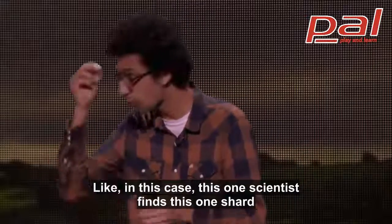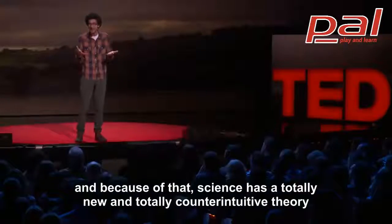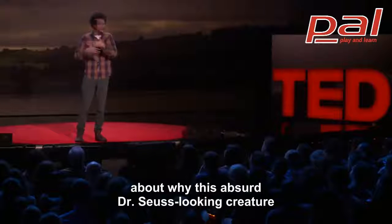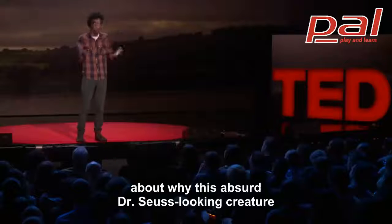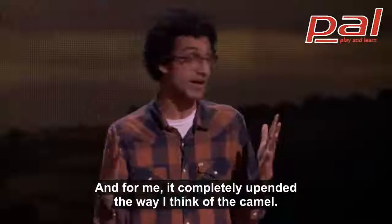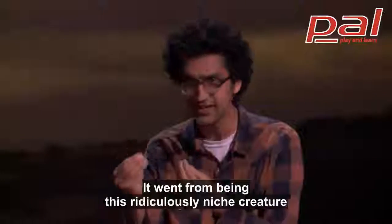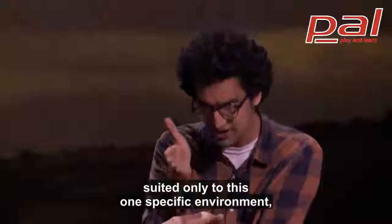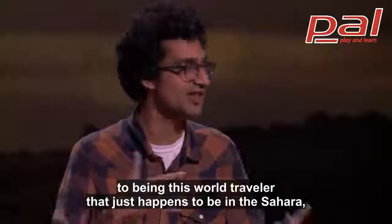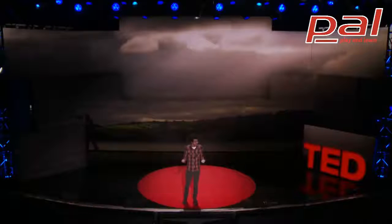Like in this case, this one scientist finds this one shard of what she thought was wood, and because of that, science has a totally new and totally counterintuitive theory about why this absurd Dr. Seuss-looking creature looks the way it does. And for me, it completely upended the way I think of the camel. It went from being this ridiculously niche creature suited only to this one specific environment to being like this world traveler that just happens to be in the Sahara and could end up virtually anywhere.